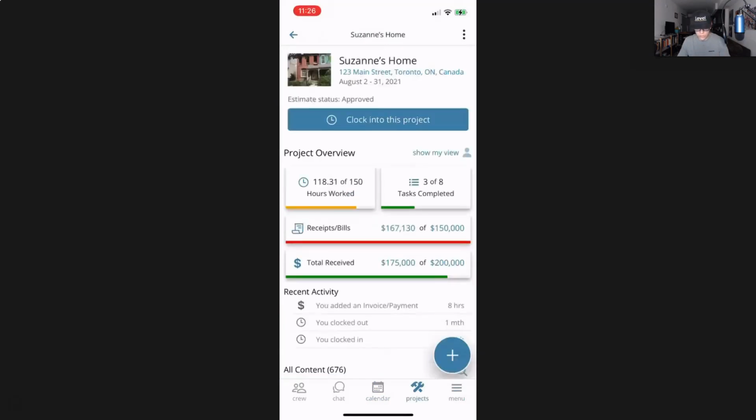As soon as I go into Susan's home, as you can see, I've got an overview of all the hours my team has worked in relation to my budget. I can also see that I went over budget by approximately $17,000 in terms of materials, supplier costs, other supplier costs like subcontractors. So I can go dive into this project and go, what the hell? Like, why did I lose $17,000 on this job? Maybe my subcontractor overcharged me, or maybe lumber was more expensive than I thought it would be, or maybe steel was more expensive than I thought it would be. And I could quickly update my estimates going forward based on this information, right?